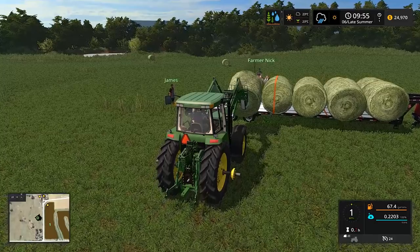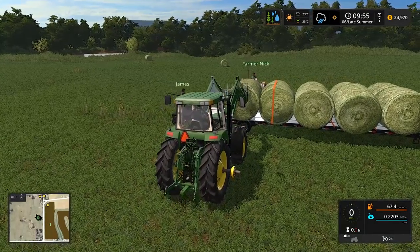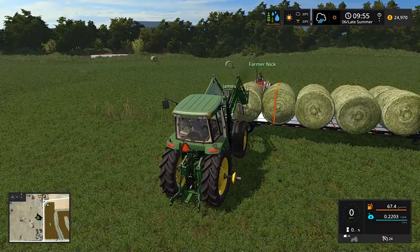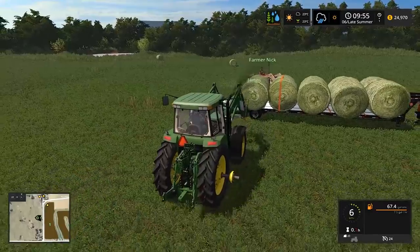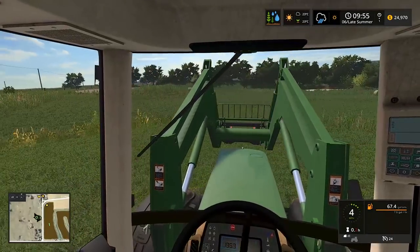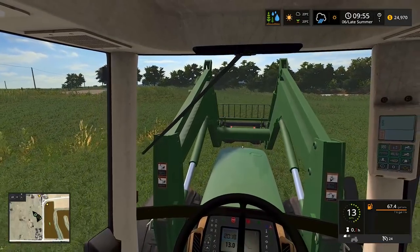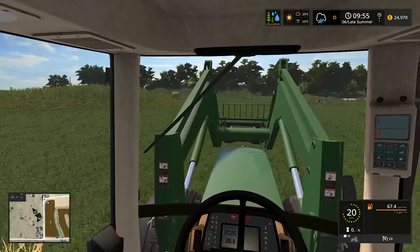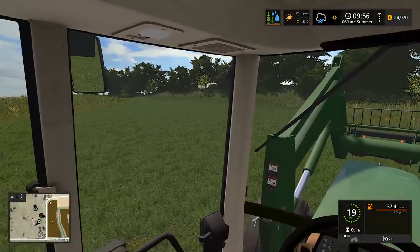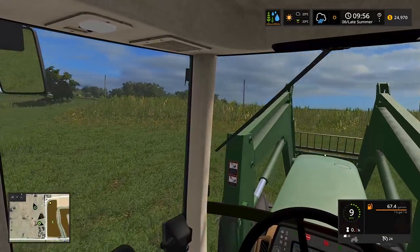Oh, he's dipping the trailer. Watch out, Farmer Nick. There we go. Okay, here, push them together. I think we're pushed together pretty good there. For some reason, my controller, the way I have it set up, doesn't allow me to reverse and operate the loader at the same time. I need to switch it out. I can go forward and operate the loader at the same time, but it's tough to reverse.